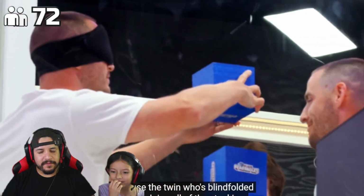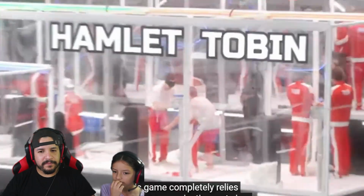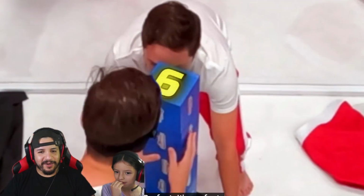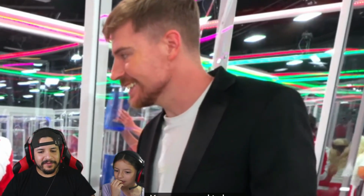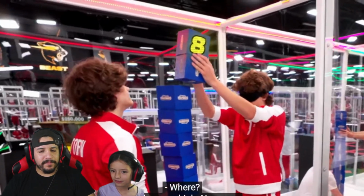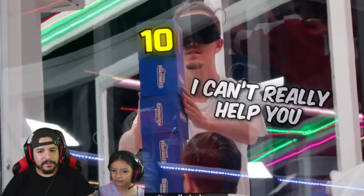Because the twin who's blindfolded will be doing all of the stacking, this game completely relies on your communication as twins. Your opponents already have four stacked. Oh god. Gentle, bring it down slowly. Perfect. Oh no. You guys need to hurry. Your opponent's about to stack their final two cubes. Where? High, way high. No. Luke, I need you to hold. I can't really help, dude.